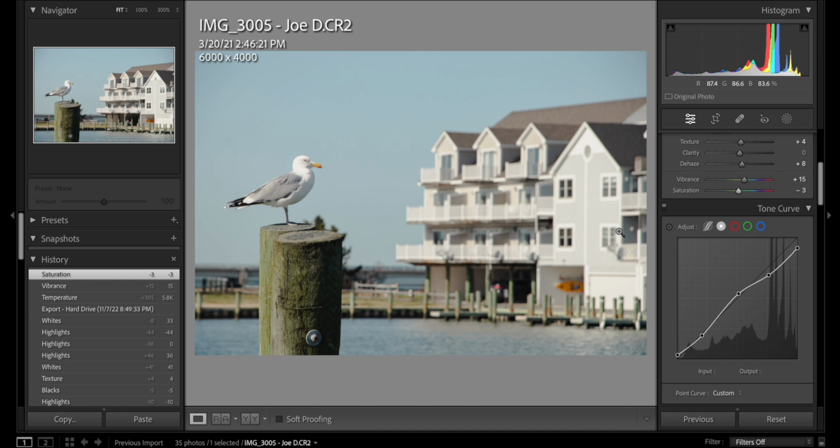It's just because vibrance treats color in a different way than saturation. Saturation's a little too heavy-handed and global, whereas vibrance has a more, I don't know, sophisticated approach, if I may. All right, so this was tweaked by hand.